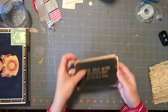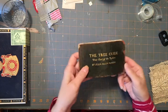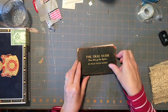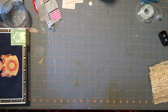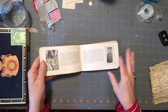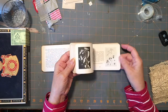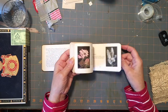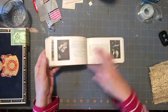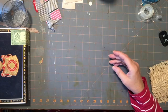Then I got this book, the Tree Guide, Trees East of the Rockies. Unfortunately, it does have a little bit of an odor, and I don't know what I'm going to do. I can't stand the basement odor. It's not a real bad one, but anyways, I still like that.